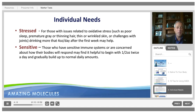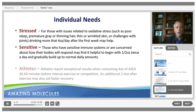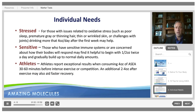And start with maybe half an ounce twice a day, or maybe 1 ounce twice a day, and then gradually build it up to the 4 ounces a day. And then athletes, of course, there's tremendous athletic benefits to drinking Asea. Athletes report exceptional results from consuming 4 ounces of Asea 30 to 60 minutes before intense exercise or competition.